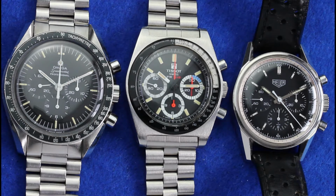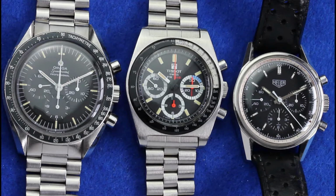So Swatch is now the group that owns Omega, Tissot, Breguet and a whole lot of other brands too, including what is left of Lemania. So today the Lemania movements are actually marketed by Breguet and branded by them.